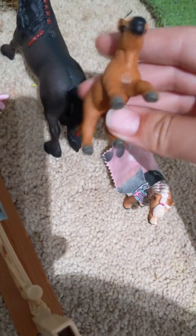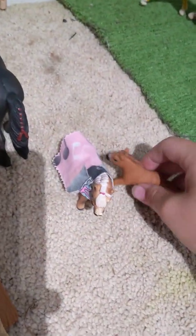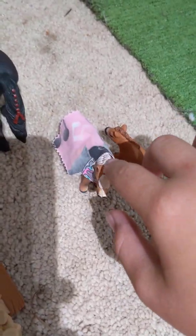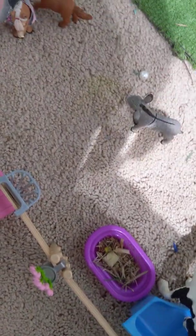And here we have Spice, our miniature Shetland foal, and Sugar, our miniature Shetland mare. And she has a blanket on because she never has a blanket on, so I need to scooch back here. It's like a tight area.